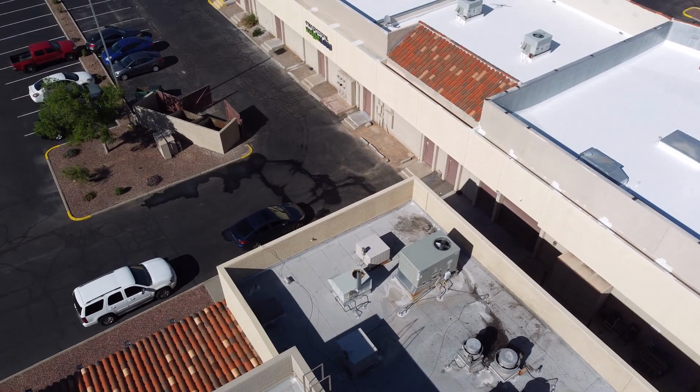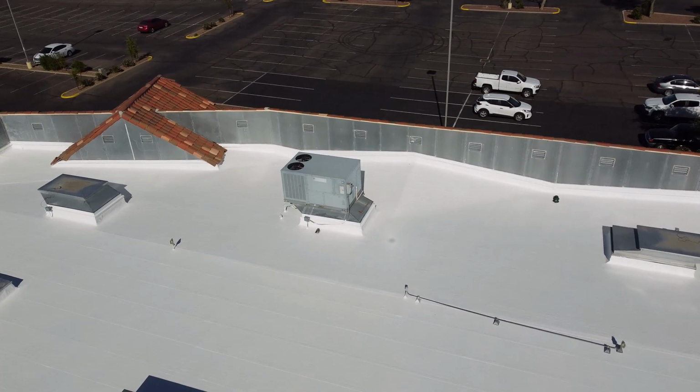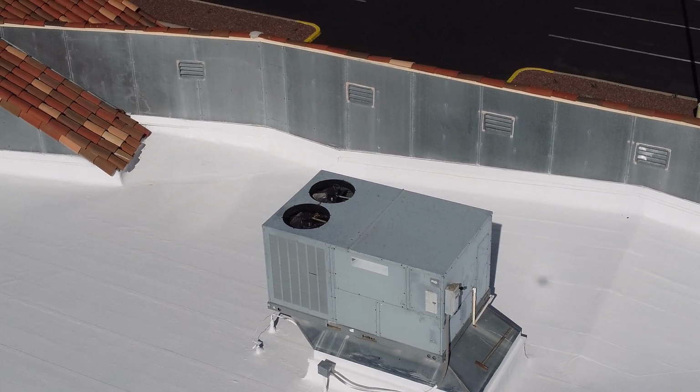Alright, 28%. So we got just a few minutes left before this thing will start howling at us. I hate that beep. So, York, Goodman, unless it's got the Daikin badge on it. But, you know, one of the more of the units with the motor bracket plates guaranteed to break.